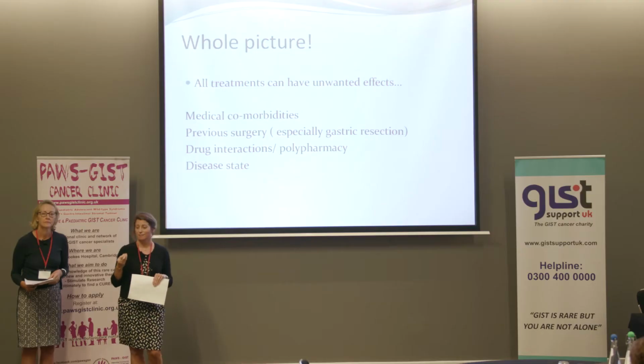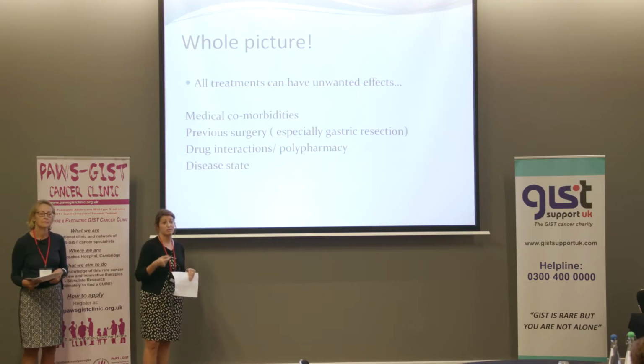And I think this is where it is really, just to say again, useful to have a team that's used to dealing with patients with GIST, because it is relatively rare, and the side effects, once you've seen a number of patients come through with similar conditions, it's much easier to manage problems that you see regularly, basically.